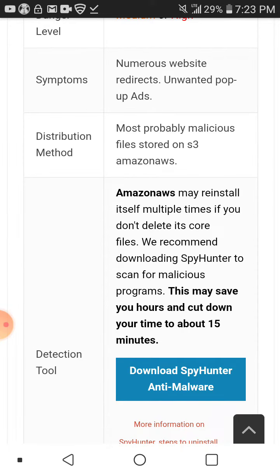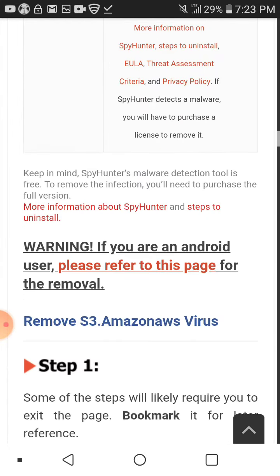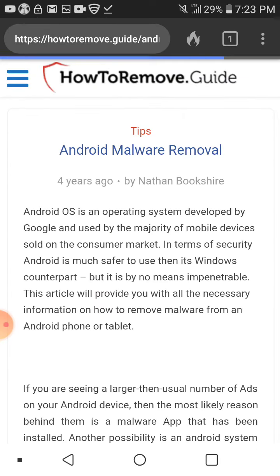And I'm gonna take a screenshot of that because I don't know if they have an app. Hopefully they do. If you are an Android user, please refer to this page for the removal. Oh, good. Let's go there and check that out.